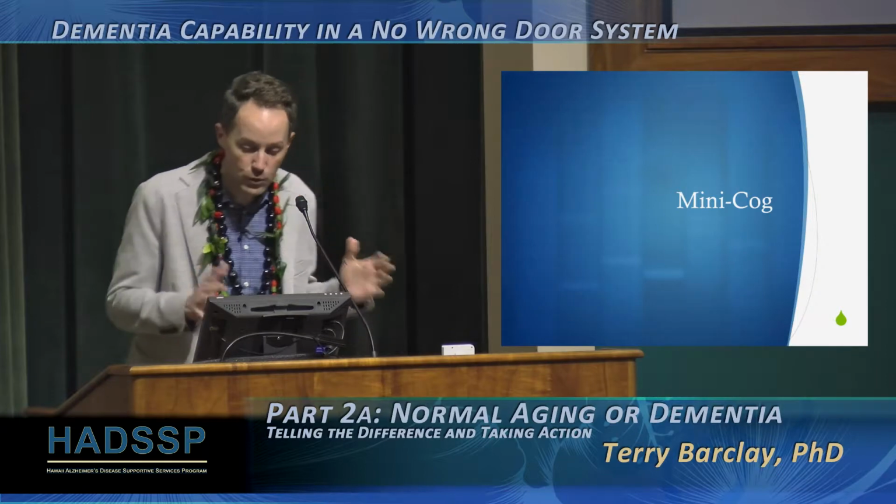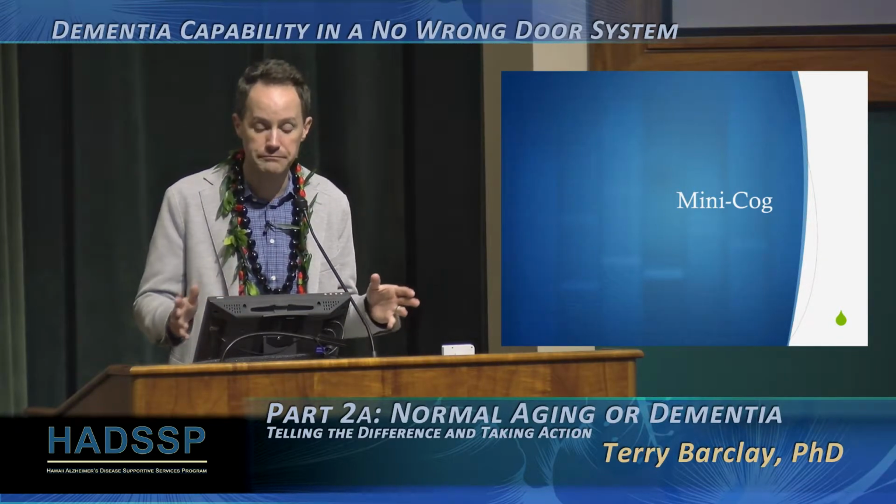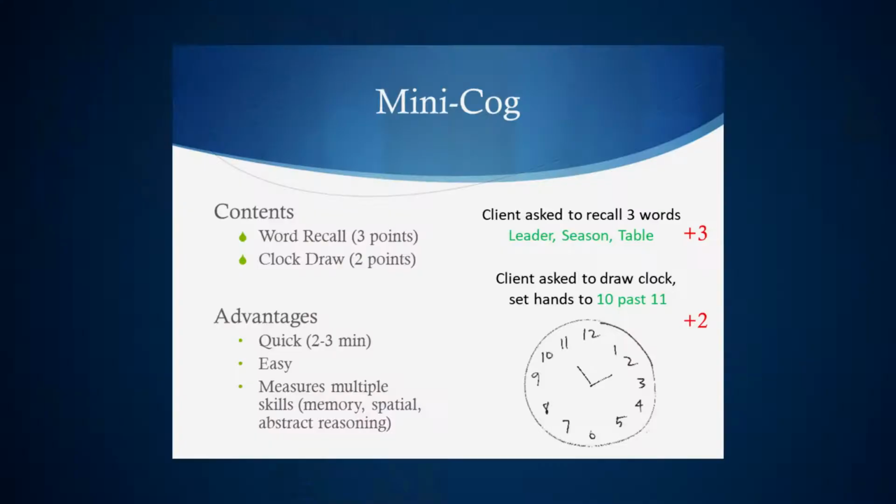So let's move then toward the Mini Cog. So we have the 88, this informant questionnaire, and we also have the Mini Cog that we're going to use up our sleeve here. The Mini Cog, also found on the right side of your packet, looks like this. It has some red writing. So pull that out.